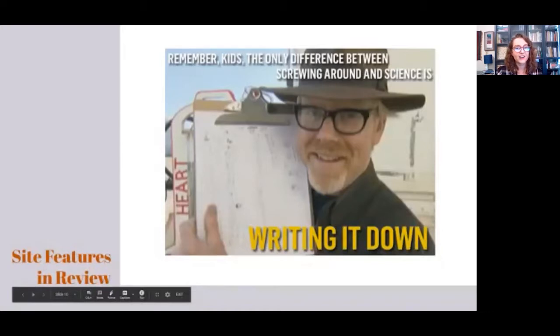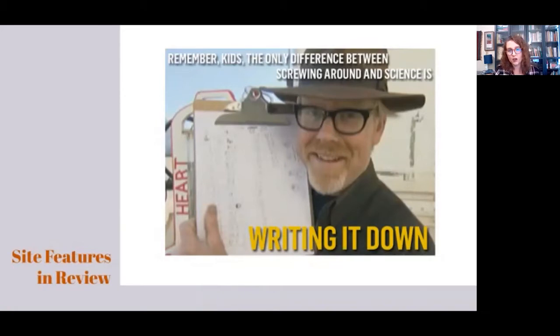So in summary, when you've got a site feature, write it down or photograph what you've seen so that you can learn more about it later. You're not going to know everything about a given site feature the first time you see it. So if you want to do archaeological science, you've got to record your findings.